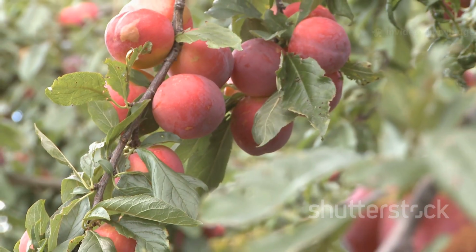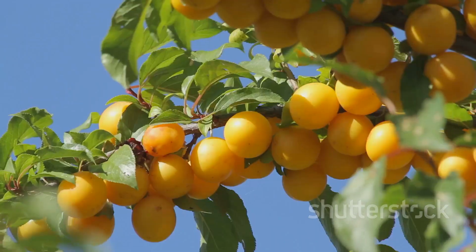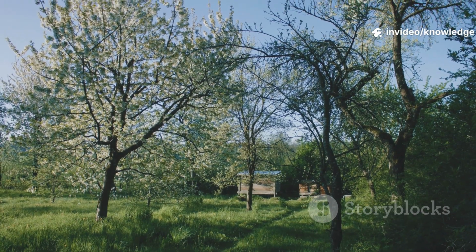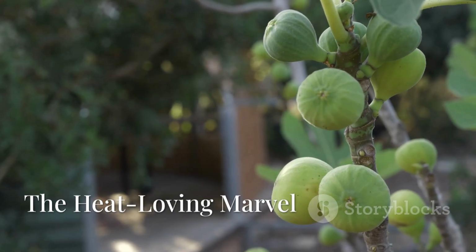As your tree matures, you'll enjoy baskets of juicy plums for fresh eating, jams, or baking. Plum trees offer a wonderful balance of beauty, resilience, and productivity. They're a fantastic addition to any home orchard. Enjoy the satisfaction of picking plums from your own tree year after year.